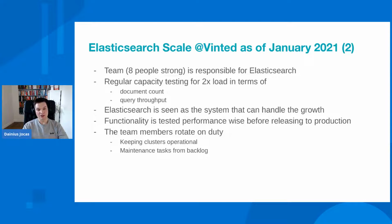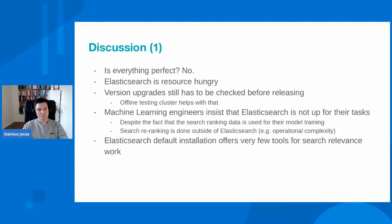And another nice thing is that the team that is working with Elasticsearch functionality is constantly on duty. The engineers that are on duty have the responsibility to keep Elasticsearch operational. During the duty, which lasts a week, they do not take the regular tasks. They take the maintenance tasks from our backlog of Elasticsearch tickets. So that's how Elasticsearch is being operated now.